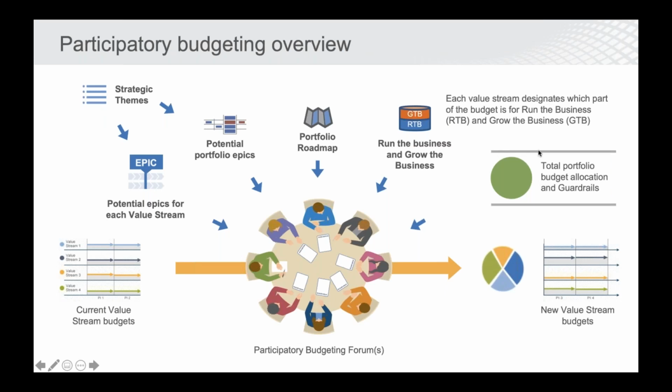as with all things in lean portfolio management, we start with the strategic themes. We want to align our work with the specific goals that we've outlined as a business. We're going to then look at the current value stream budgets on the far left, look at the potential epics, look at the portfolio epics, look at our roadmap, which is what has been created by our program and product managers and solution managers about where they want to go.